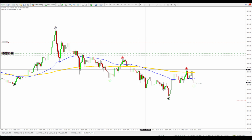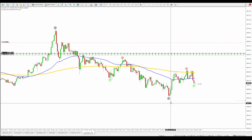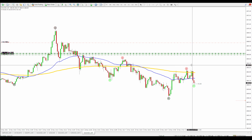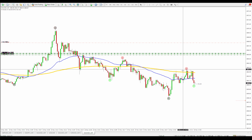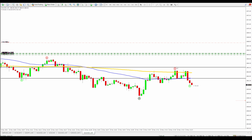When the 50 exponential moving average breaks and crosses below the 200 exponential moving average, then we wait for the market to pull back, and we wait for a signal, which is a red signal bar, right? So we've got a red signal right here. Then the next bar would enter for a sell. Our stops would be 5 pips above, so roughly around here.